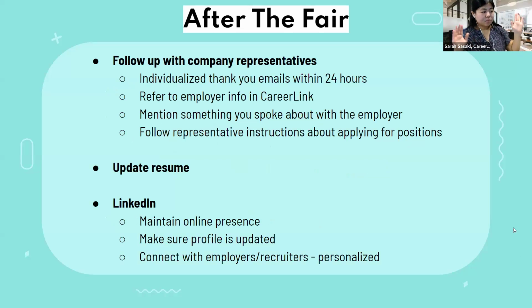And then definitely follow up with those company representatives. So I'd recommend sending individualized thank you emails, not a batch email, within 24 hours. I recommend on that same day. And in case you're like, oh, I didn't get their contact, then you can look at the employer information in CareerLink under that employers tab there. And in that email, I think it's really key to mention something specific you spoke about with the employer because they're going to be getting a lot of thank you emails.